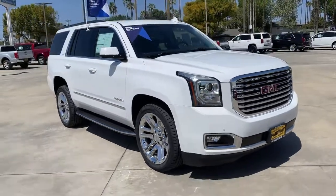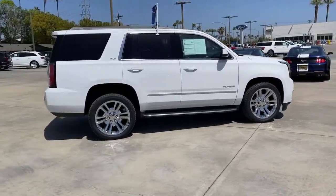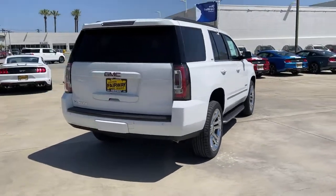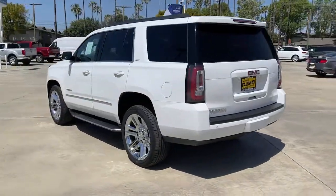Here is a wonderful 2018 GMC Yukon. With less than 60,000 miles on the odometer, this vehicle stands out from the rest. You deserve a ride that was designed with your needs in mind. The time is right to take advantage of the technology, performance, and creature comforts this vehicle has to offer.